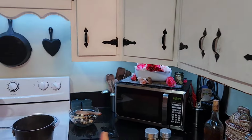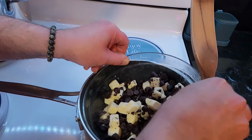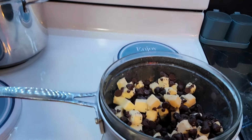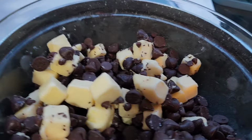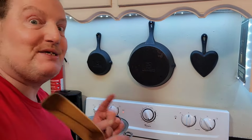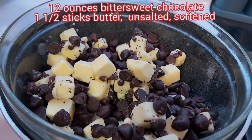Now, over here on the stove, I have a pot with some simmering water in there, and we're going to put a bowl on top of it like that. And in this bowl, guess what's in here? Well, chocolate, of course. Come on, get in there. There we go. And we have 12 ounces of bittersweet chocolate. And you could use the stick chocolate, the bar chocolate, or bags of chocolate chips. I have Hershey's Special Dark, and that's 60%. Ooh, yes. And in addition to that, we have a stick and a half of butter, also at room temperature, which we had cubed up.